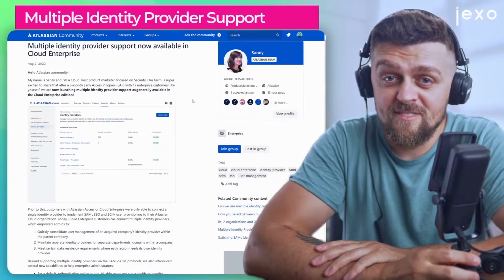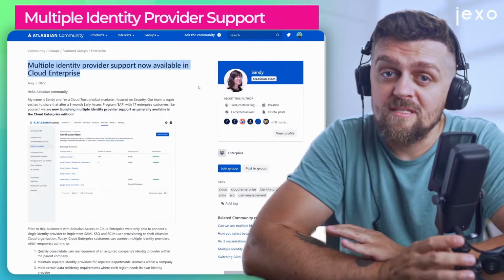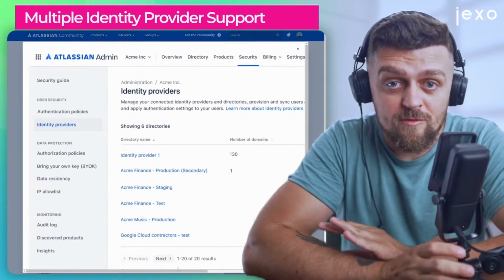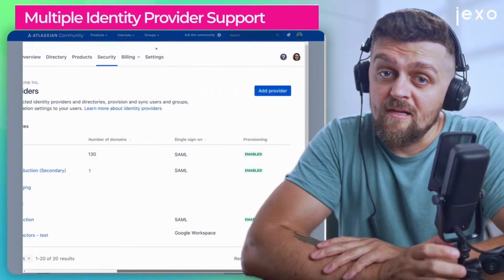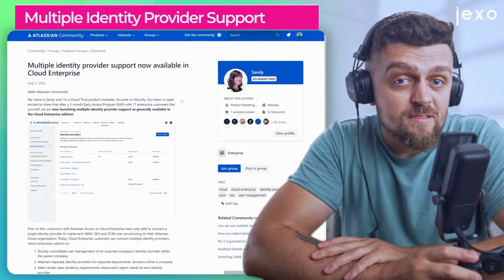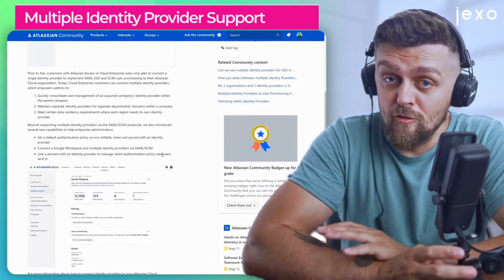After 3 months of early access program with a group of 17 customers, Atlassian's Cloud Trust team announces the launch of the multiple identity providers feature in Cloud Enterprise. This means that if you're an enterprise customer, you can now use more than one identity provider at the same time in your Atlassian products to authenticate users.